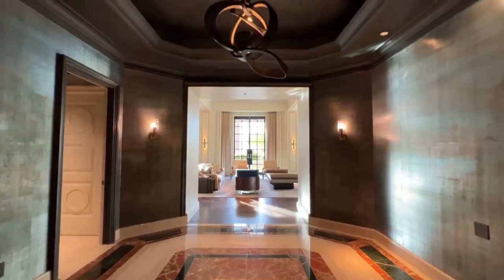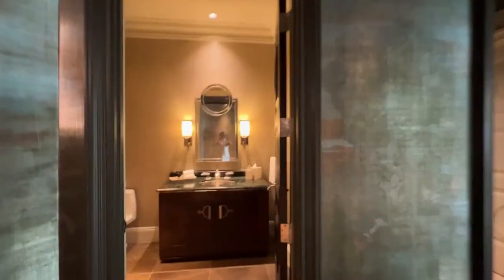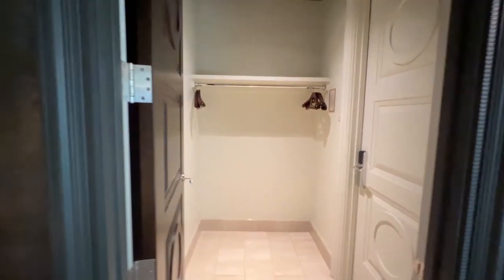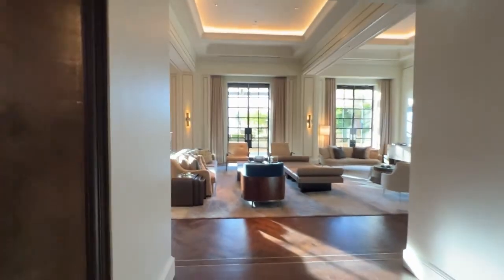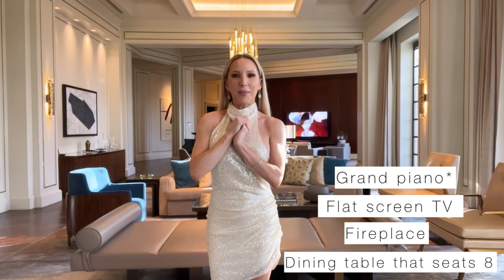As soon as you come in, you're met in this beautiful foyer with its light fixtures, with the guest bathroom if you're having parties in here, and the closet. So this giant fabulous space is the grand salon. As soon as you come in the entry, you have the hallway, then you have this amazing living area with its grand piano, with its TVs on both sides, with the fireplace. But let me give you the full tour.